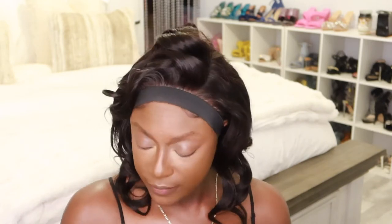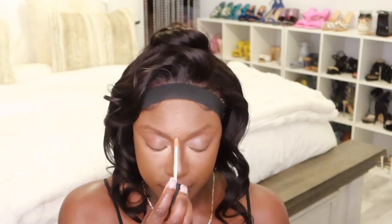Now I use two different contour shades. I contour my nose with this Bobbi Brown in Cool Espresso. And then I contour my cheeks with this Fenty Beauty in Ebony. I used to have a different shade of Fenty Beauty contour stick, but it wasn't dark enough for me. So I switched to Ebony and I find that I like it better. So we're going to stick with that.